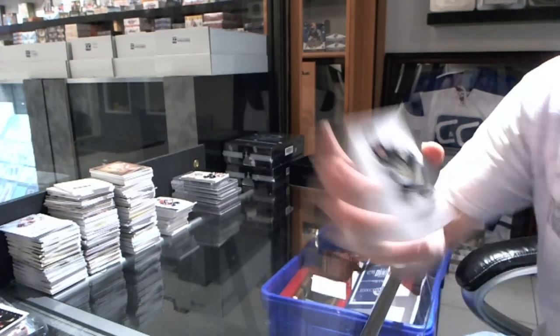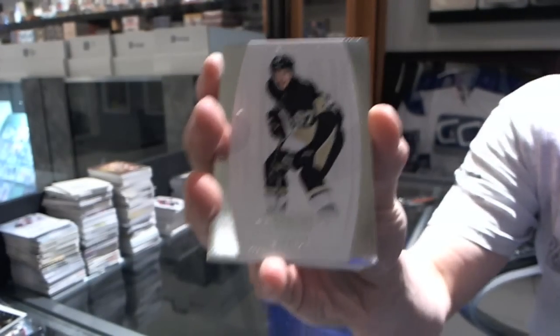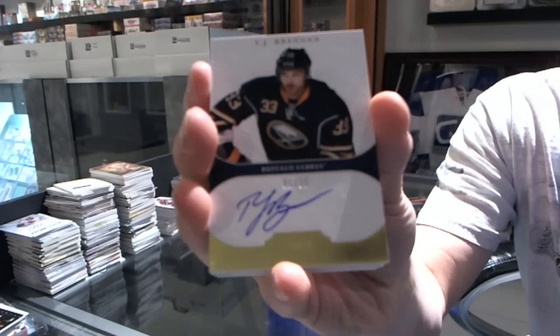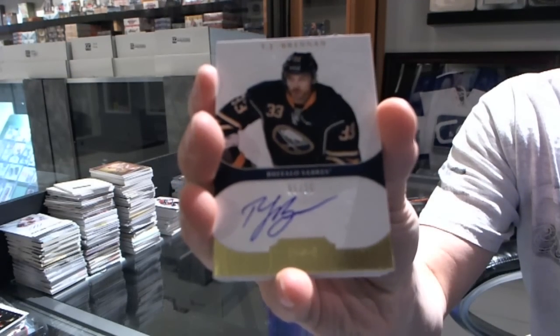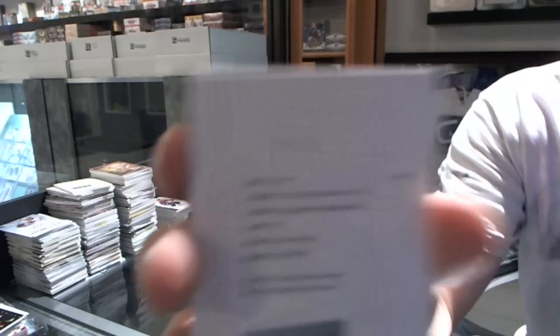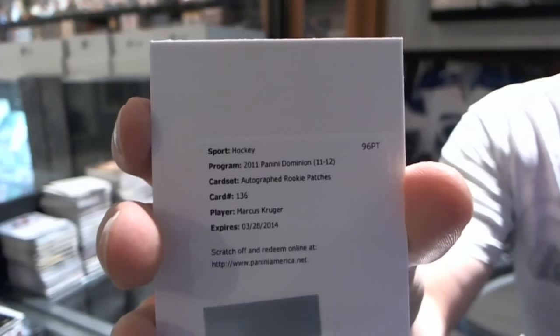Base card numbered to 199 for the Pittsburgh Penguins, Sidney Crosby. We've got a rookie auto gold numbered to 25 for the Buffalo Sabres, TJ Brennan. We got a redemption for a rookie patch auto, numbered to 199 for the Chicago Blackhawks, Marcus Kruger.